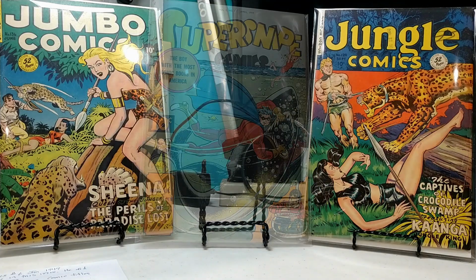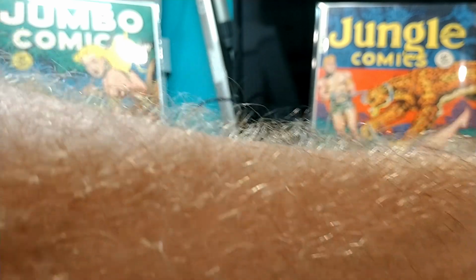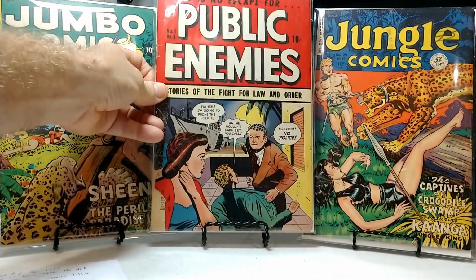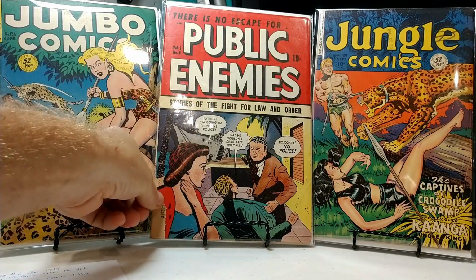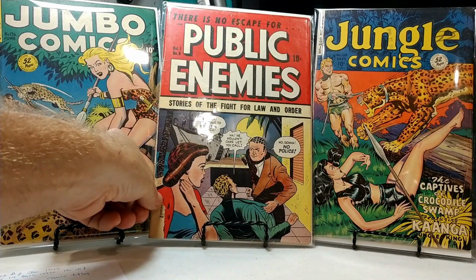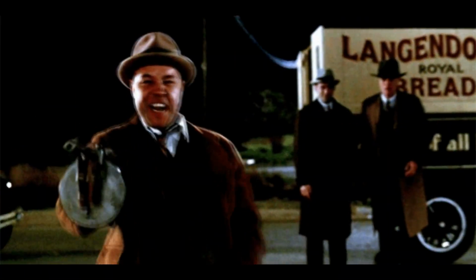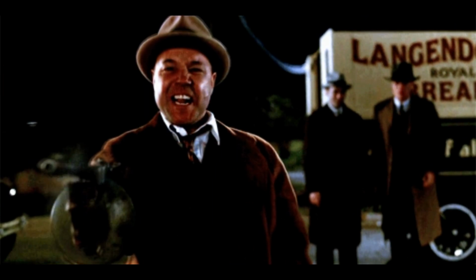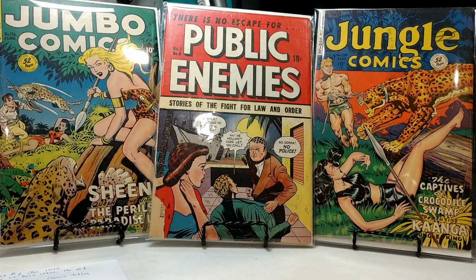We're moving on. Public Enemies, number 6, right here. This was another one on auction. One of those auctions that was just bypassing everybody. There were a couple bids on it, but it was only up to $8 again, 8 or 9. So I took a shot. Did some research before the end of the auction just to see what these are going for in this grade again. And this book, they're going for $50, $60. I'm like, what? This Golden Age stuff is just like gold, baby.